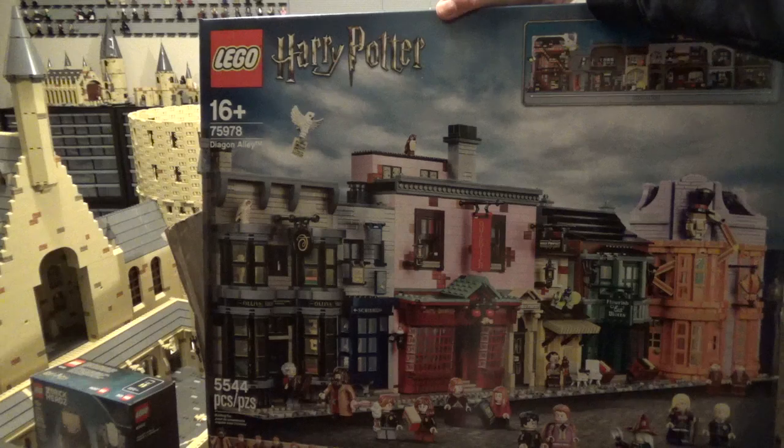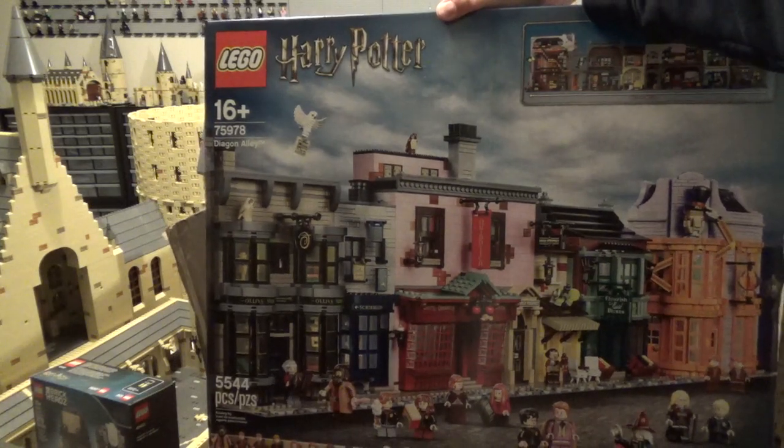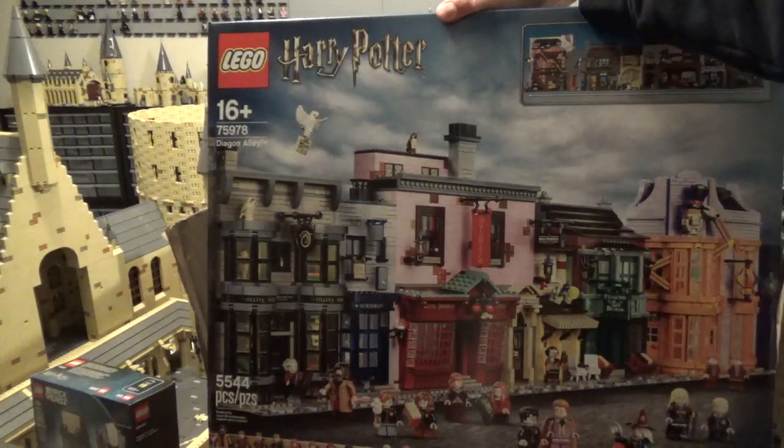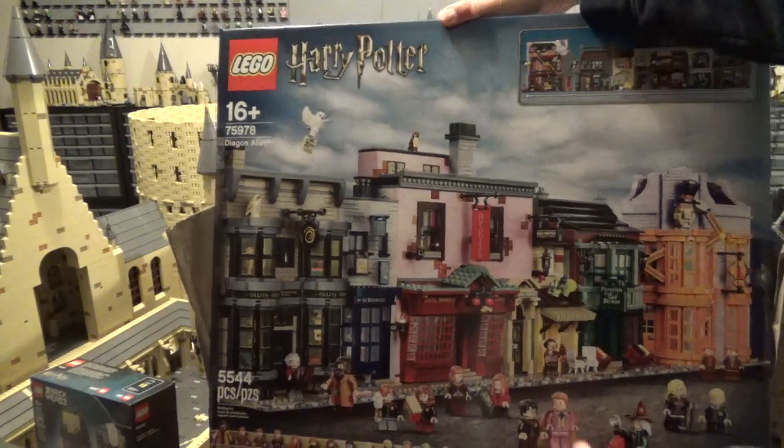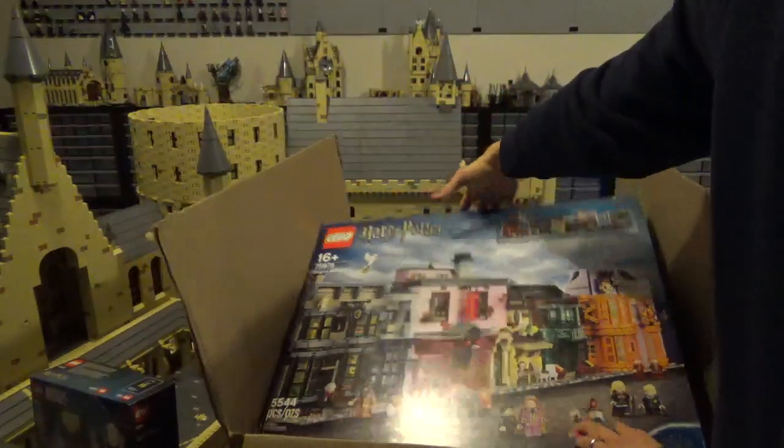Man, and I really hope they do an expansion for this eventually, to kind of maybe get the other side of the alley, right? And then with Gringotts down at the end. Maybe the Leaky Cauldron too, so you could have the entrance to it. Yeah, so many possibilities for expansions here.